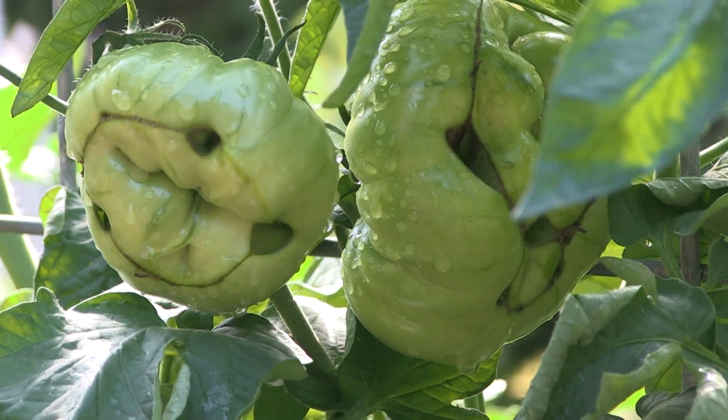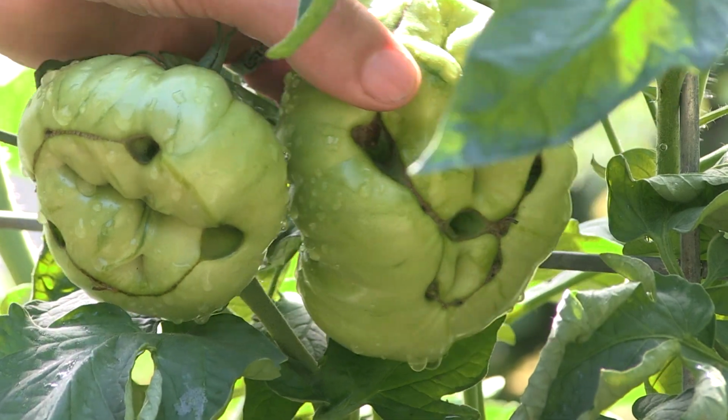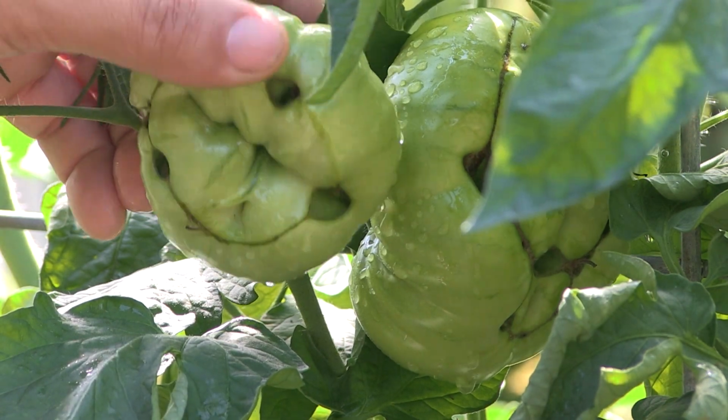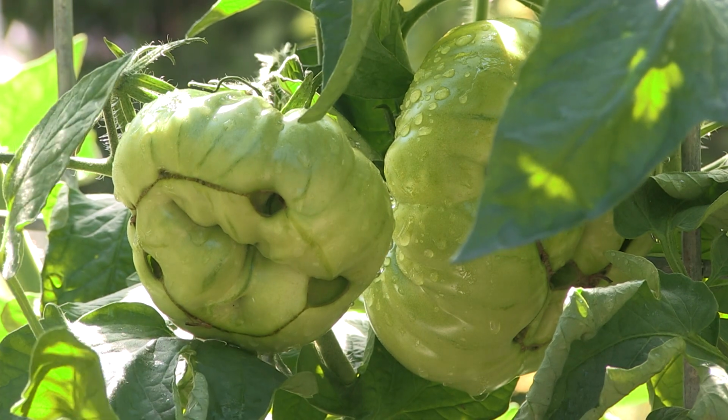Walking around in your garden and checking out your tomatoes, you might come across some really ugly tomatoes sometimes. And you're like, what is wrong? Why do I have this ugly tomato? There's all kinds of things as gardeners that we deal with: different pests, blights, diseases, fungus, blossom end rot. But then there's also, with tomatoes, a thing called catfacing.